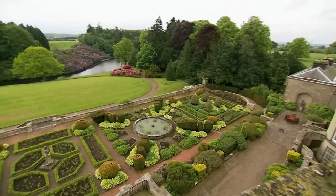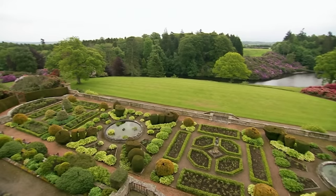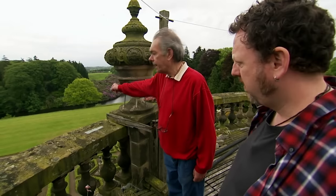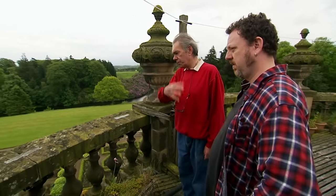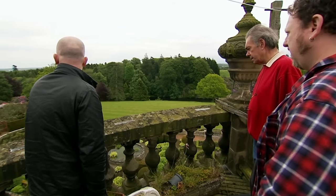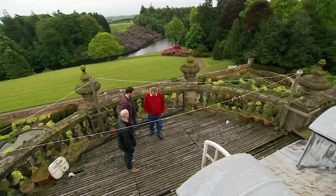Look at that. We've basically got three gardens. We've got our woodland garden, which is through the trees there. Then we've got the terrace, and then we've got the formal parterres. Gorgeous. Yeah, I'd miss this as well. Wonderful.